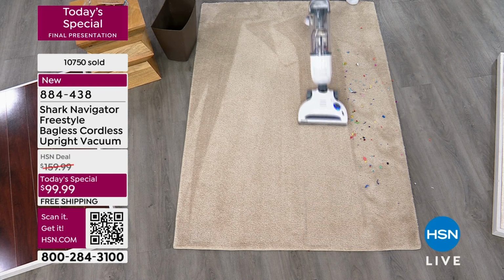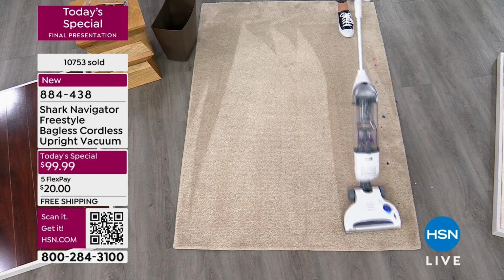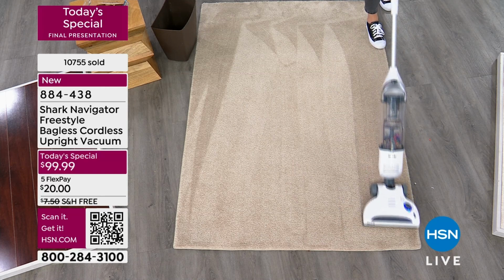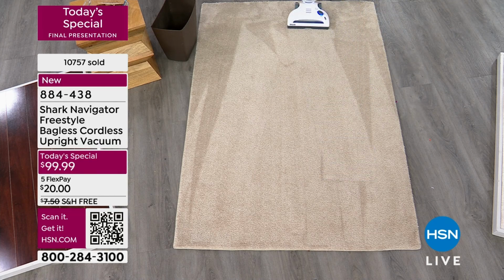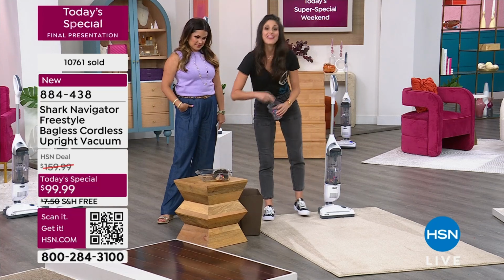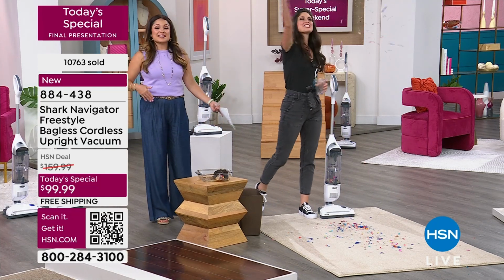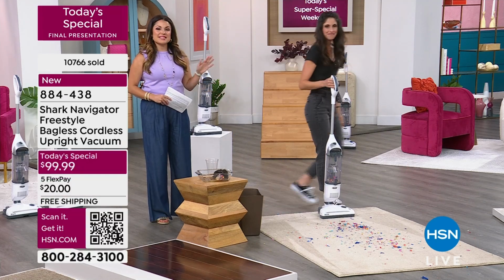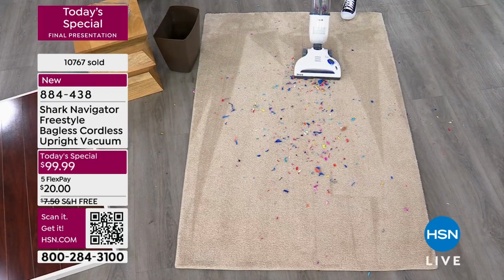But the nice thing about this is, if you have grandkids and they're doing this for you, that means they're also cleaning up for you. So it's not even a task that you have to do anymore, because your grandkids will be able to clean up after themselves. Because we all know with children, after you do this, they do this, right? You can run and grab it.